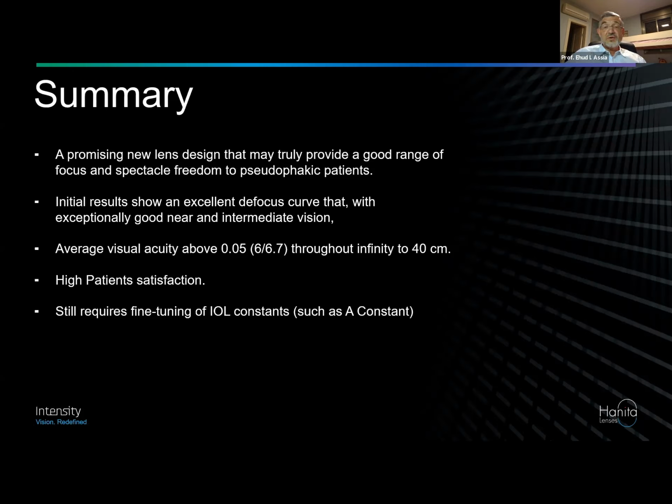We still need to look at the bigger numbers and to do some fine-tuning. A constant probably is correct, as I mentioned earlier in my presentation. So I would like to congratulate Hanita Lenses for a very nice lens, and I think this is a very promising lens. And it's now my pleasure to introduce the next speaker, Pierre Bouchot, who will talk about patients' expectations versus intensity values. Thank you very much.